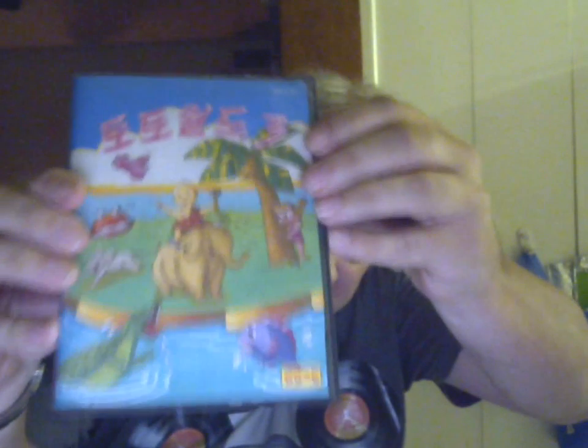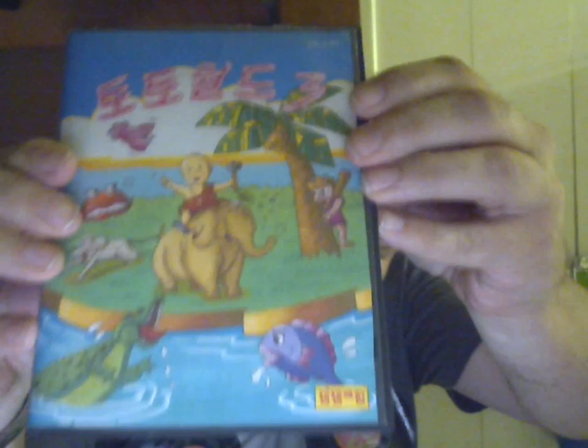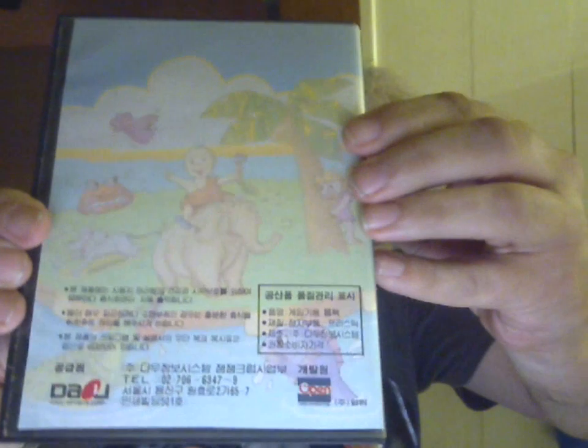Now, the rest, as I mentioned, are all for the Master System. Normally, he charges, if I remember correctly, $35 a piece for Master System games, but if you order 4, then they're $25 each. This first one was only published in Korea, and it's a pirated game. It's called Toto World 3. I guess that means there's a 1 and 2 out there somewhere. All the text is in Korean.